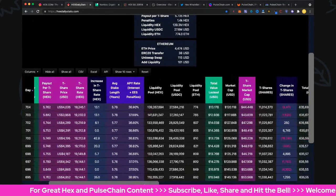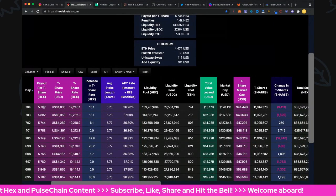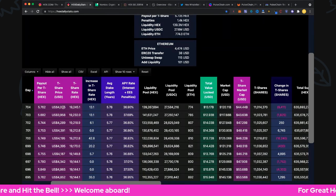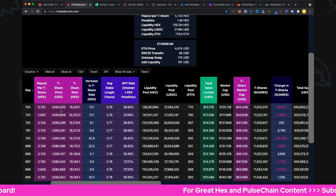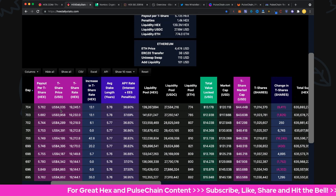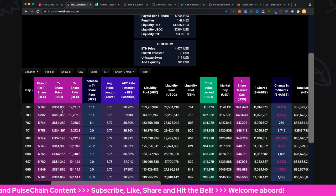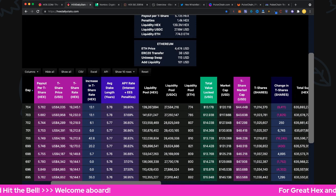Let's have a look at the payout per T-share. This is what we love, of course, as stakers. We make it 5.762, about average. T-share price, 4,035. Once again, pretty good T-share prices at the moment, picking up more stakes, obviously. And the other thing, of course, is staking out longer, folks. If you stake past the mean stake length period, then you will have T-shares while other people's T-shares disappear. And I'm going to show you that later on. That will make you go up the rankings as well.